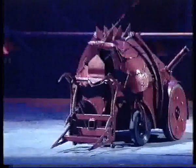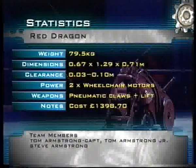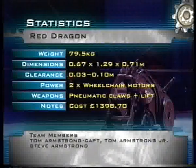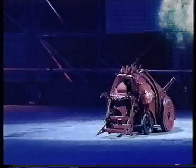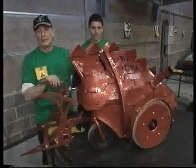From Sunderland, Red Dragon. A beautiful beast, its raw, red, angry colours matched by nasty-looking pneumatic claws. Its scales of steel come from the local scrapyard. Hi, my name's Tom Armstrong. This is my son, Tom. And this is Red Dragon.